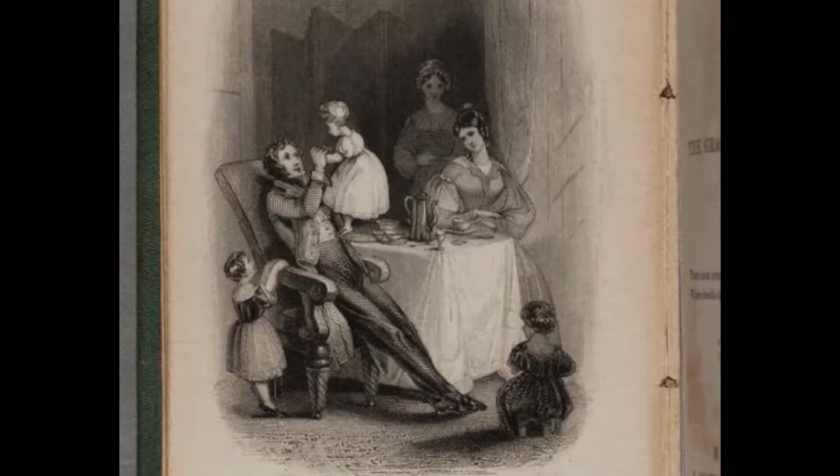So I'm going to start by looking at some illustrations from annuals and books, just as a way to get us going. Since this is a breakfast talk, I thought I'd start with some breakfast images to demonstrate how images can be interpreted from a variety of perspectives.